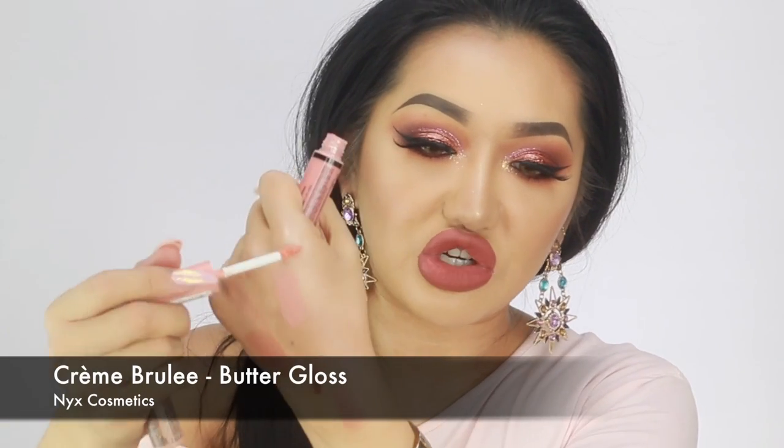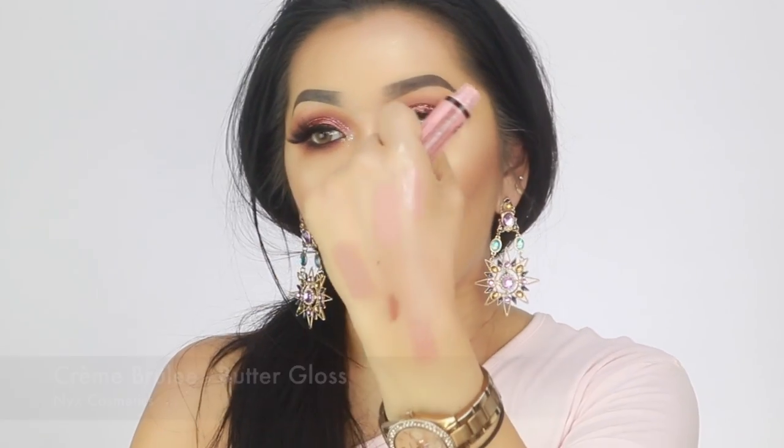The butter glosses are really nice, but they're quite sheer. I remember when butter glosses used to be all the rage back in the day, and when I bought this one, this is called Creme Brulee, and I'll show you, it's very sheer. So if you wore it on its own, it's going to be very, very natural. But on top of other lipsticks, it's so nice because it doesn't feel sticky whatsoever. It just feels really smooth on the lip. Then someone else told me to try the Intense Butter Glosses, and I was like, yes! Because I went through a phase where I loved lip glosses.